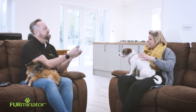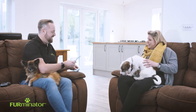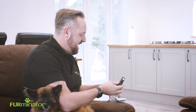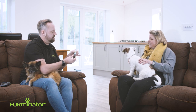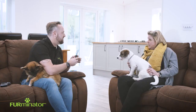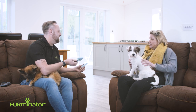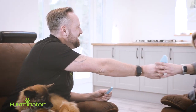We all do. So FURminator have got these tools. These are My First Groomers, and they're designed specially for puppies. There's a little handle, and they've got interchangeable heads, and it all comes as one set. So you've got your comb, and it just clicks in like that, and then releases, and then the brush. We don't recommend using the actual FURminator de-shedding tool until they're a year old. But you can use these, and it's a really good way of getting the puppy used to the grooming routine in life. So why don't you give a little go on Merida?